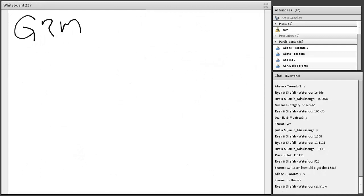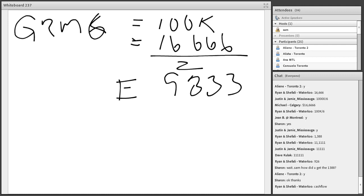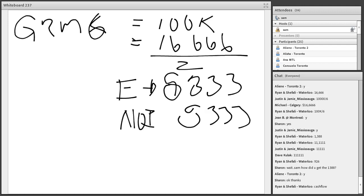If we see a property has a GRM of 6, the purchase price is $100K, and the gross rents are $16,666, if I divide this by 2 for expenses, that'll be 8,333. That's my expenses. Therefore, my net operating income is roughly 8,333, which makes my cap rate what? What's my cap rate? Did I go too fast? I'm sorry, you guys still with me?